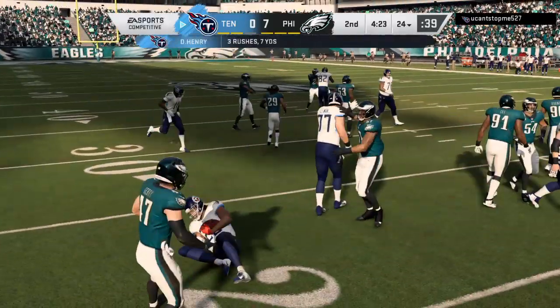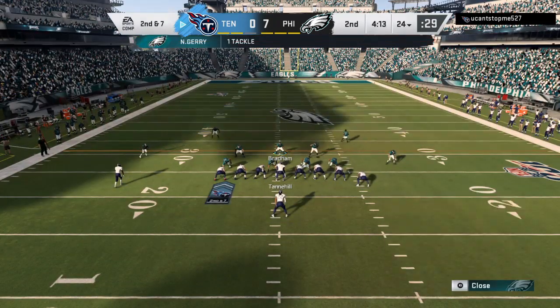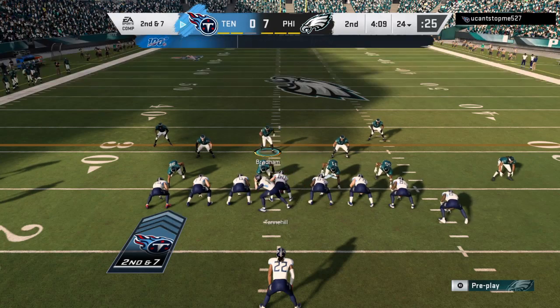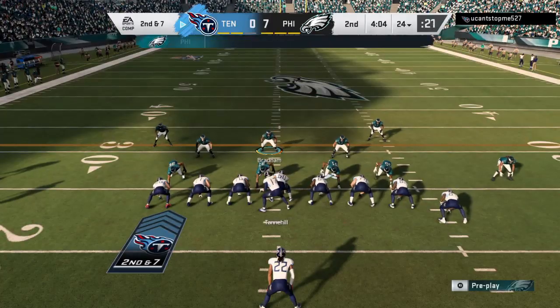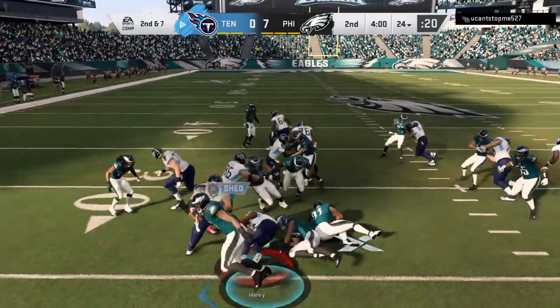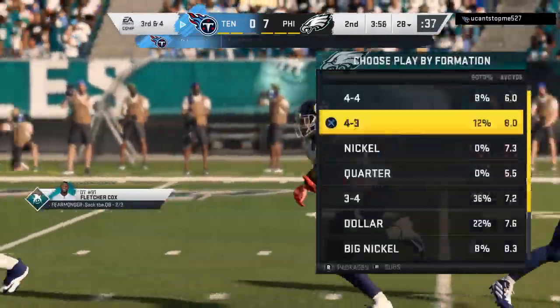Give them 3 on first down. It'll set up a 2nd and 7. 6-6, pull it high. A 3-yard pickup brings up 2nd and 7. 24-yard line. We got that one. On second down, here's Henry. And he'll be upended at the 28-yard line. Just a 3-yard gain there.